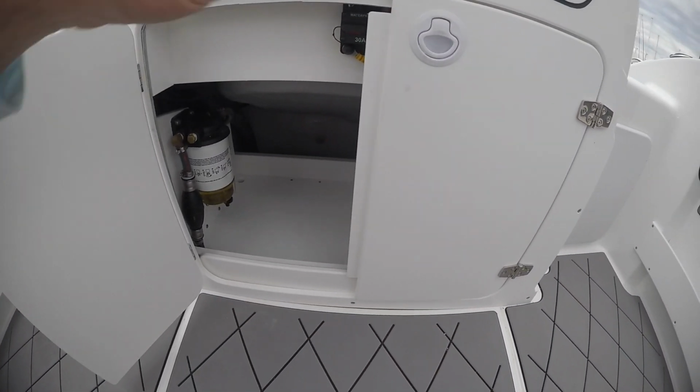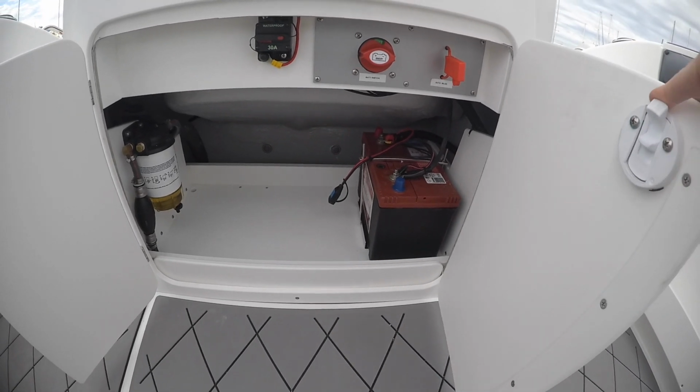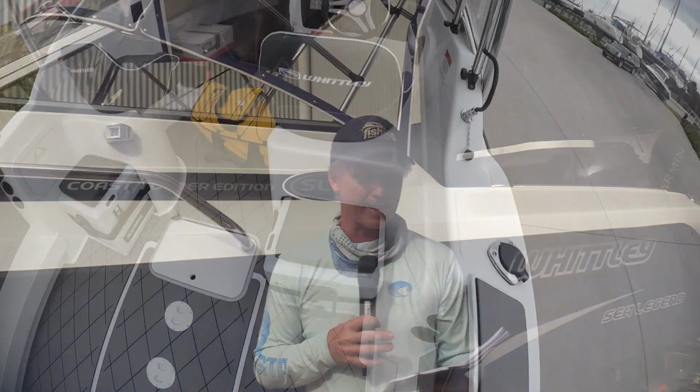I really like that the electronics here, like the isolation switch, etc., is sitting in a really neat little cupboard under the bait station at the back. And when I'm talking about electronics, the dash electronics are really neatly housed away as well. A lot of boats have that sort of exposed wiring at the back of a dashboard. Looks really messy. The Whittley does it really neatly through a little maintenance hatch.